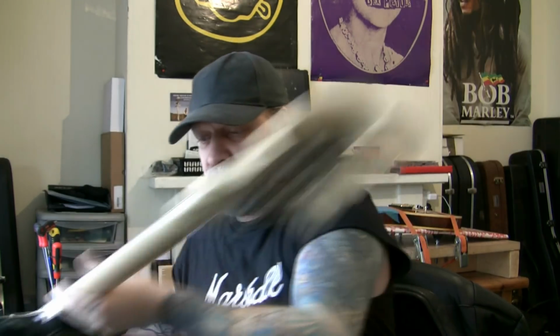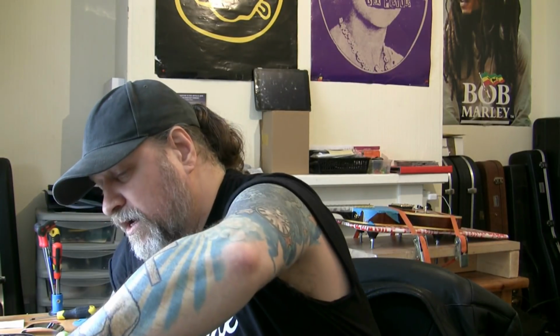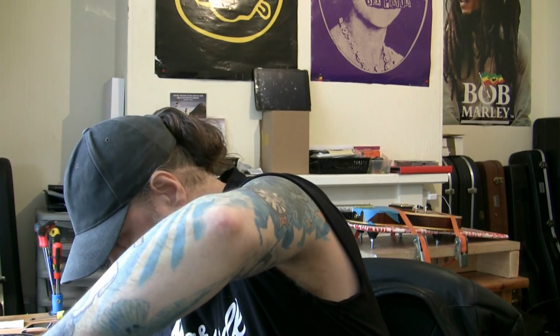A little bit of binding, is there a binding issue there? No, it's absolutely fine. So like I say, I'll take a lot of high resolution photographs when I get this up for sale. The reason I want this guitar immaculate is, of course, I will be commanding a small seller's fee somewhere along the line.